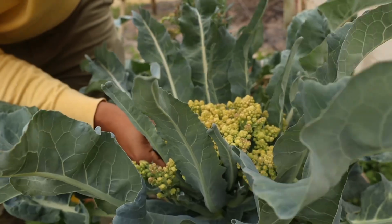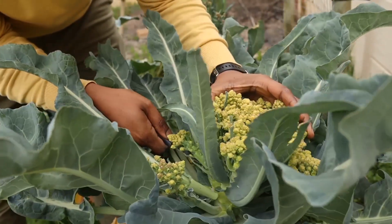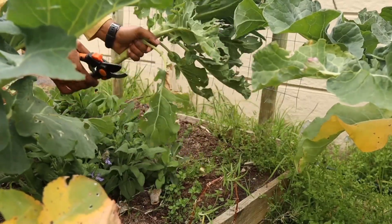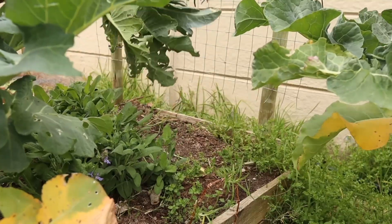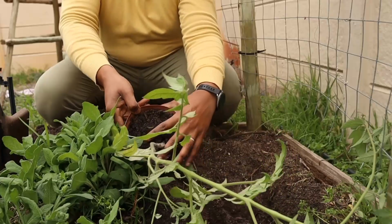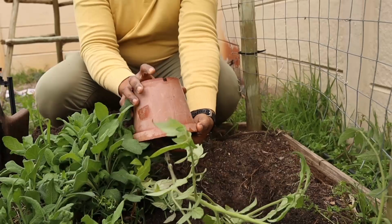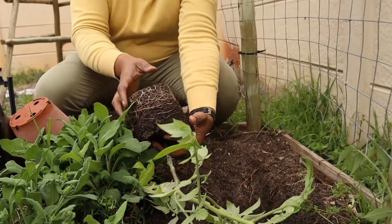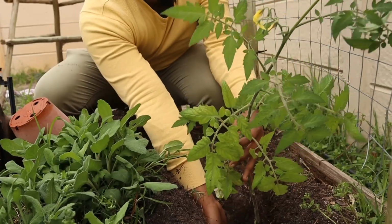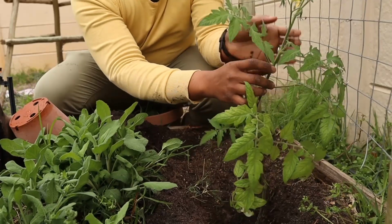So what will be happening from this month onwards is that many of the winter vegetables or the cool season crops will be replaced by summer crops. Next to this trellis, I will be planting one of these tomatoes. It's important that I plant this tomato deep. As you can see, it's quite a decent size, so this will allow me to plant the tomato nice and deep. I will just put some compost at the bottom to provide some food, and then I will keep this watered.